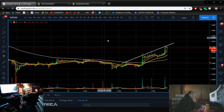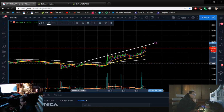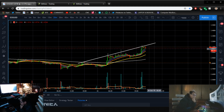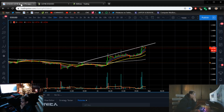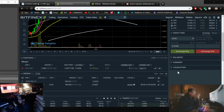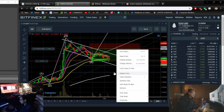So if you take a look at from this resistance right here, where the first wave began to the third wave, rejecting, right? And then now this is the fifth wave right up there. It seems to make a lot of sense that we are downtrending now. Alright guys, so, I didn't play a big position here. It was only $3,000. But I just wanted to show you, right, that I'm most likely going to be right.